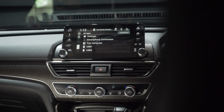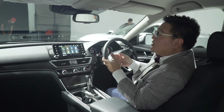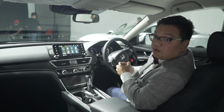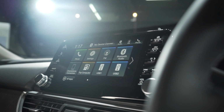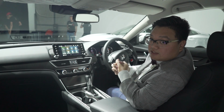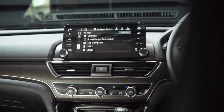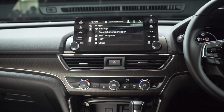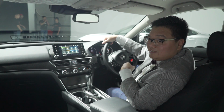The main highlight of the interior, of course, is this new big 8-inch touchscreen display, which is a big upgrade compared to the old 7-inch display of the old Accord. You now get a mixture of physical buttons as well as touch interface over here, which is a much better compromise than the full touch operations of the old car. And this is a proper floating display. It's a very thin display. It's not a Malaysian special fat version like in, you know, some other car brands.